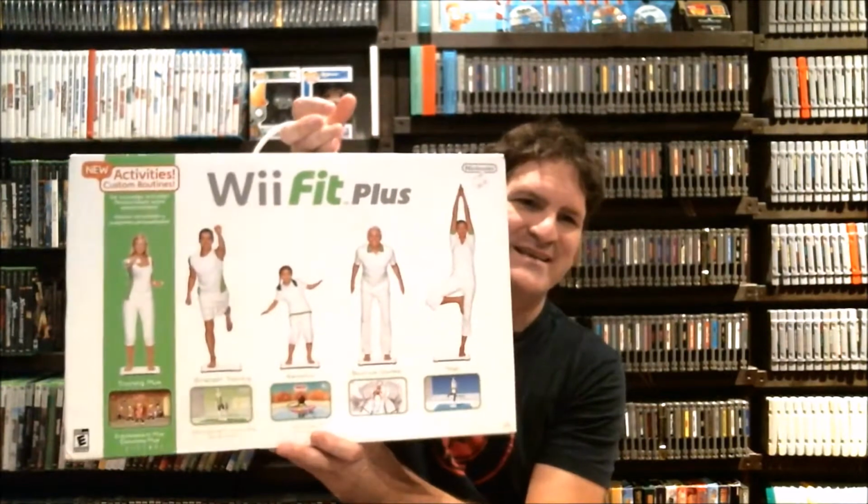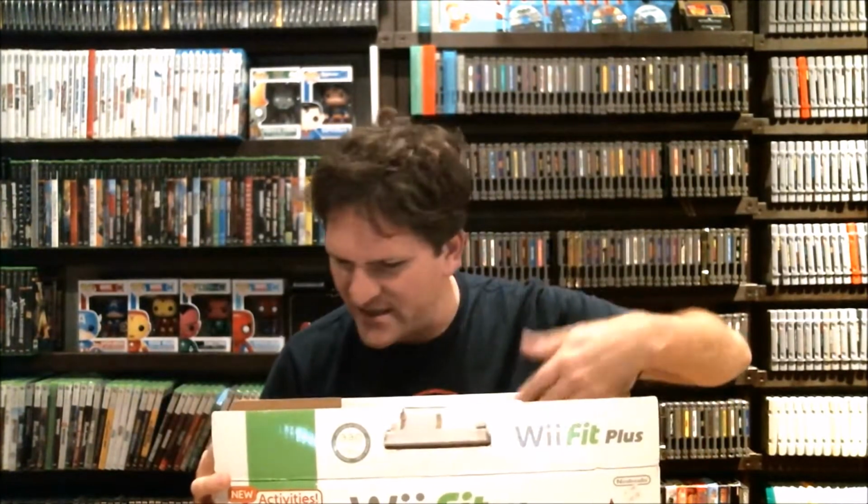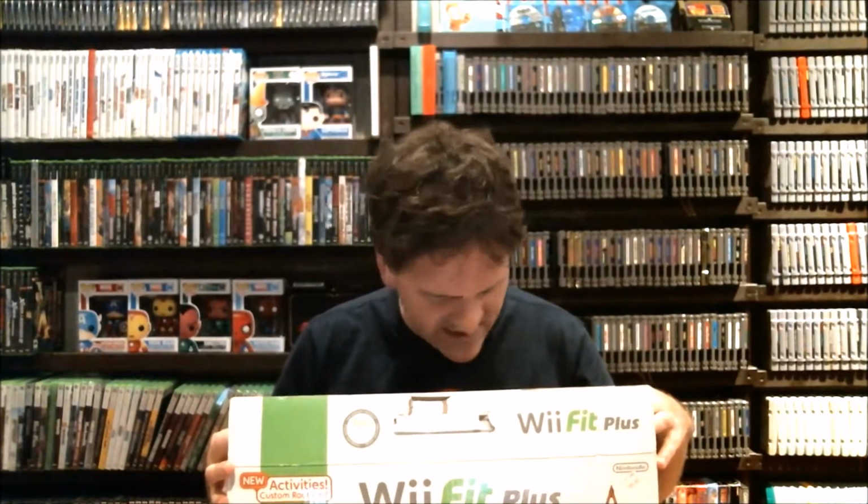This is probably the biggest object I got here to show you, and that's a complete in box Wii Fit Plus. And it's not just that it's complete in box, but let me just get in here. So the box is a little bit tattered, but I don't know if you're going to be able to see this here, but it's totally sealed and everything and wrapped inside. So the game's in here, it's factory sealed. This thing's never been used. I think somebody just basically opened it and that was it.